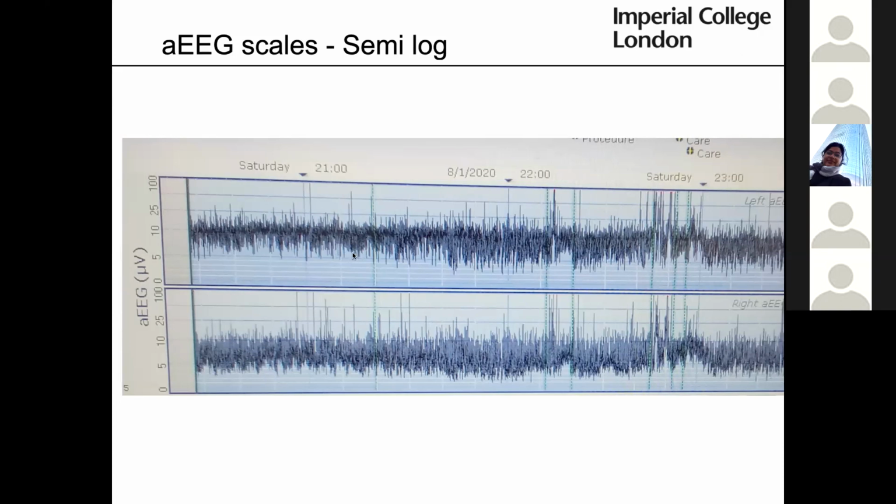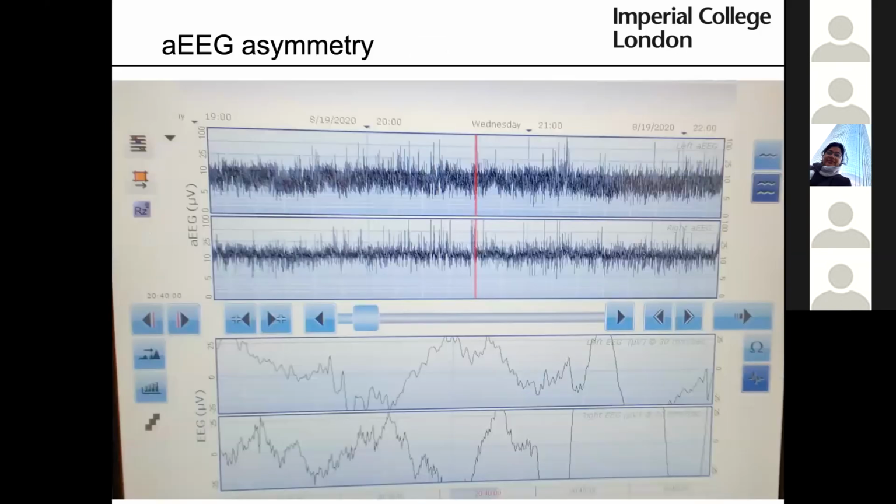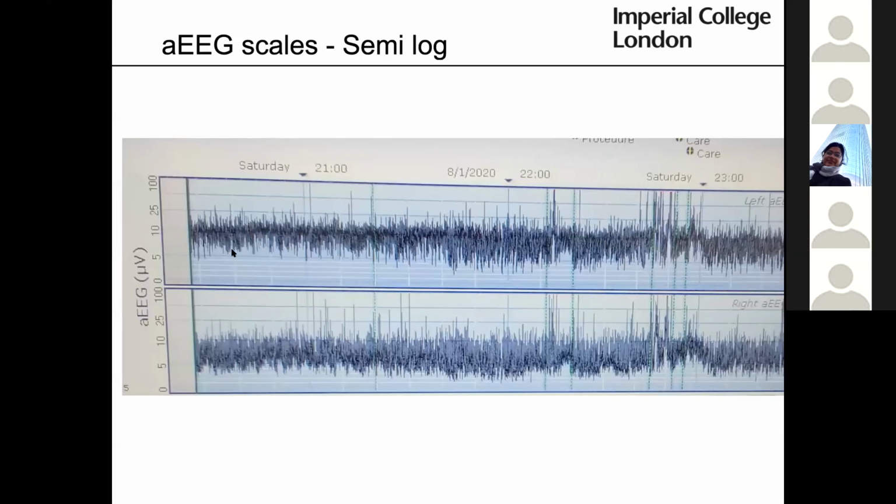Now, a normal EEG trace should have the voltage of the lower part more than 5, and the upper should be more than 10. And how you look at that is, look not just at these spikes here, look at the dense portion. Draw a line of the dense portion and see where it is. So the lower margin should be more than 5, which is here, and the upper margin is somewhere here, the dense one, that's more than 10. So that's the normal voltage of an amplitude integrated EEG.